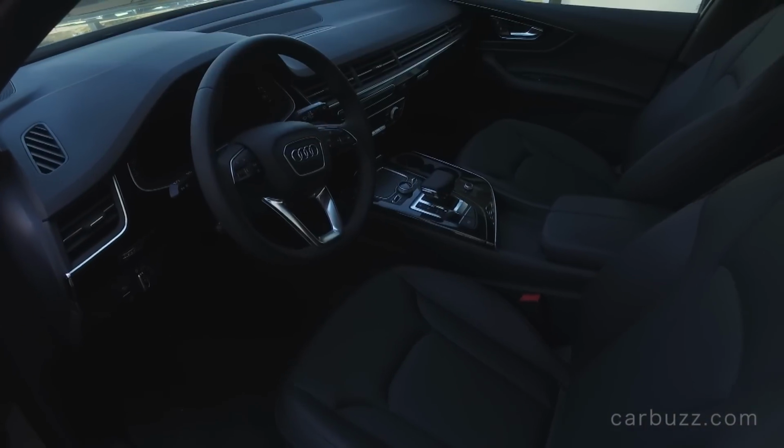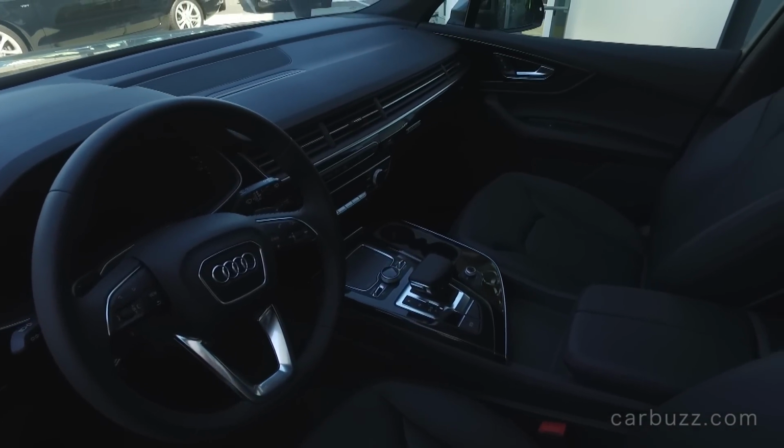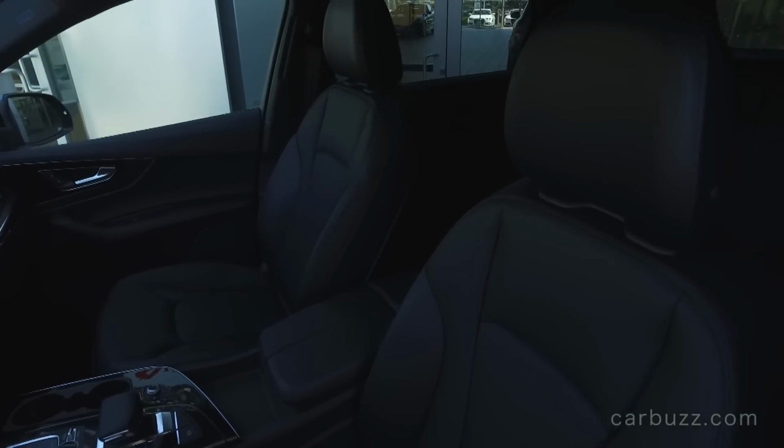It had that Teutonic Audi touch going. The German filter. Well, the Porsche did too, but in a different way. That's more sporty. This is more luxury, right? Right, exactly. But this looks nicely done out.